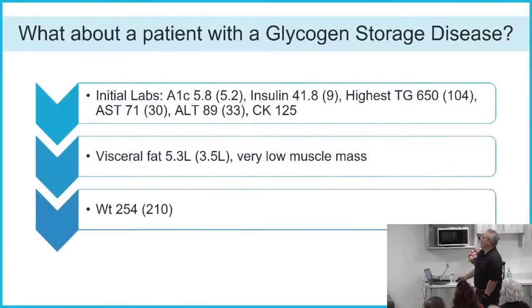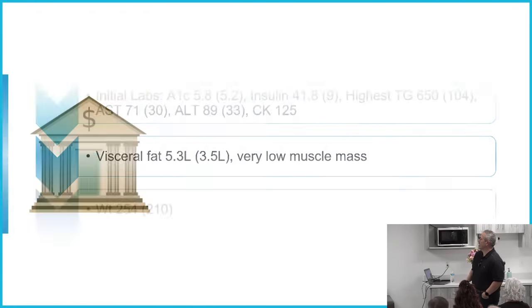So his A1C was 5.8. His insulin was 41.8. It's a disaster. And triglycerides are 650. And the one in parentheses is what he's at now. His visceral fat was 5.3 liters, the bad stuff. He dropped it to 3.5. He was 254, now he's 210.